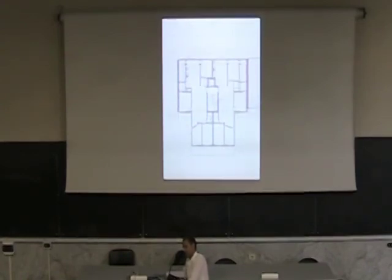Let's start with the first floor. Here you can see it's basically a symmetrical plan, but in reality it's asymmetrical. It's based upon the idea that each apartment has a kind of apartment in itself, a small private suite that goes from one facade to the other. There's a sleeping room, a dressing room, and a long bathroom.